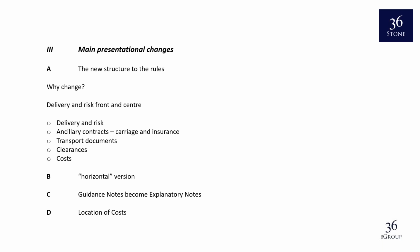The second procedural, presentational change is that we now list in the book not only the 11 Incoterms in order, but we also provide the users with all of the terms across the 11 which deal, say, with shipping documents, all of the terms of all the 11 which deal with delivery. The reason we published this tool, this horizontal version of the rules, was that this way a user who was particularly concerned, say, about cost or about risk, could compare the 11 Incoterms across that spine, looking simply at risk.